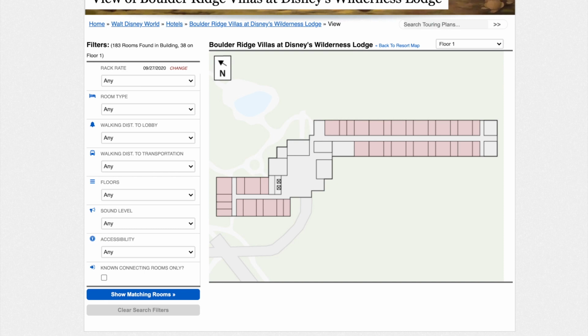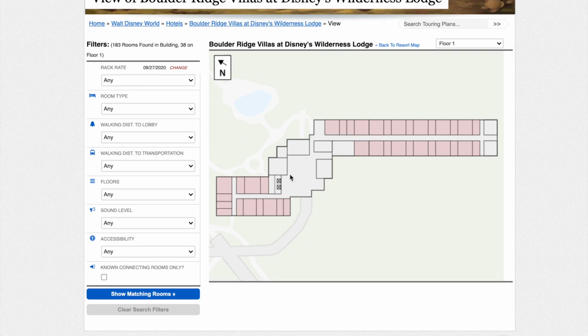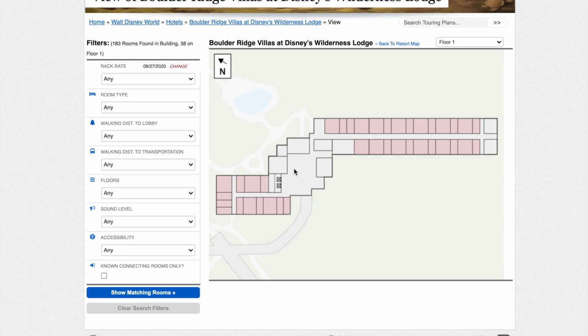So now we're back at the first floor of Boulder Ridge, and we're going to talk about some things to consider when selecting your room. So you'll take a look here, and right here, there's this open space. This is the lobby of Boulder Ridge Villas. If you've ever seen that beautiful, smaller Christmas tree, there's that huge one in Wilderness Lodge, but there's always a smaller one. This is where it is.